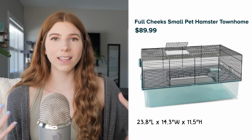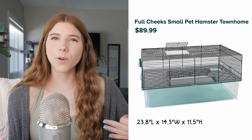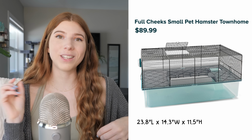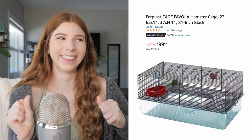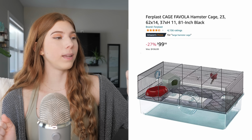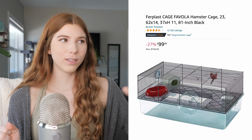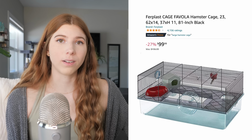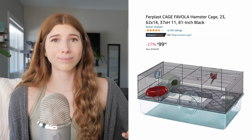Also, does anybody else get this weird sense of, I've seen that cage before somewhere? Yeah, because it oddly looks identical to the Furplast Favola. Like, identical. Literally copied and pasted this cage, which is quite interesting. I don't know if Furplast and PetSmart partnered up or PetSmart just stole their idea maybe.